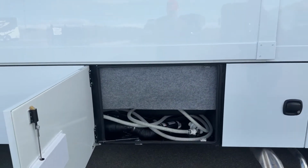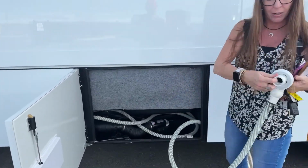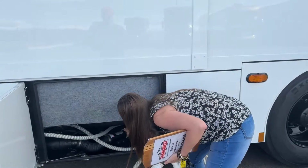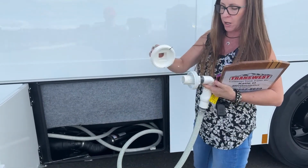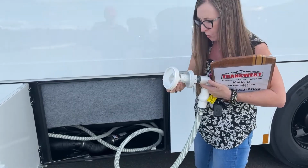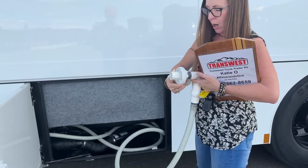One of the things that's nice about these is there's a few different adapters that you can put on here, but you'll see here, you can actually put in a hose adapter on this coach. I don't know what that's for. Oh, maybe it goes this way. But regardless, this comes off. You can put a hose adapter on here.